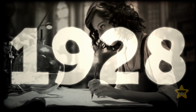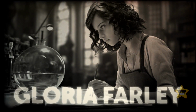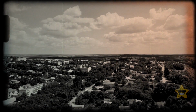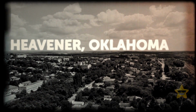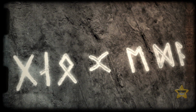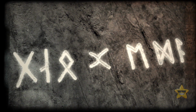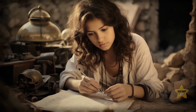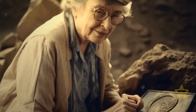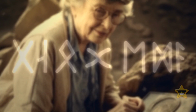In 1928, Gloria Farley was a young girl with a big passion for exploration. She grew up in the town of Heavener, Oklahoma, and loved to visit local parks. One day, she found a weird-looking stone that had some bizarre symbols on it. Her fascination with the mysterious writings continued to grow. So, 2 decades later, she returned to study them and made a whole career out of it.